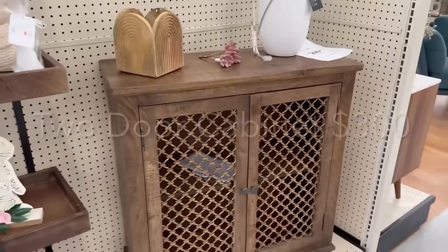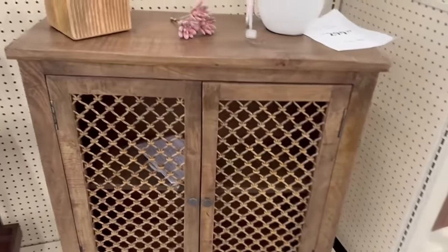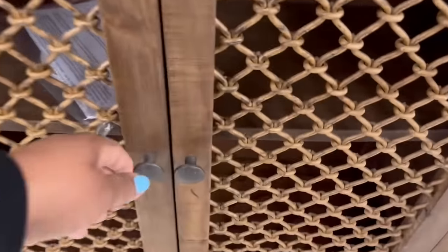Cute, right? And look at this cutie pie here, guys. It is a two-door cabinet. It is $300 and it is lovely. Oh yes, look at that design. Isn't that pretty on the front?